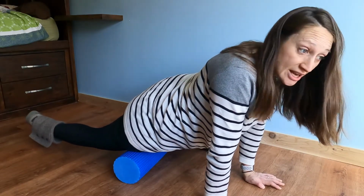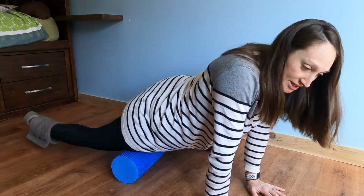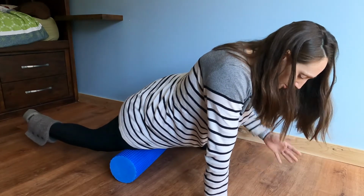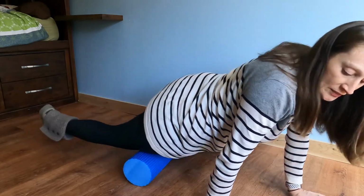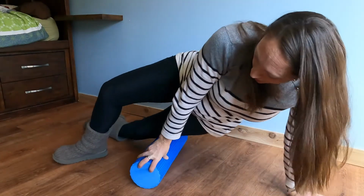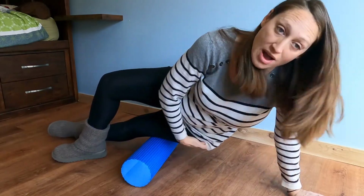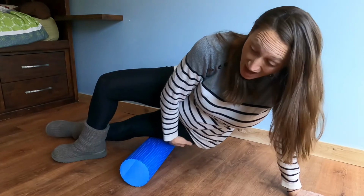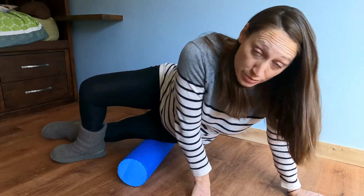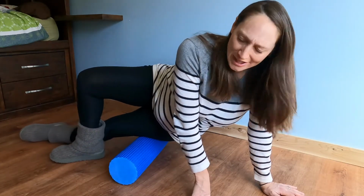It is really helpful to have more than one other point of contact. So I usually try to have 3 other points of contact, especially while pregnant. So I have both my hands on the ground as well as my knee over here. The other thing that you can do is try to get as much of the tension as you can. I usually hold mine right on the bottom, like that, my outer thigh, as well as the front. The inner thigh is really hard to get with a foam roller. You can do it, but yeah.